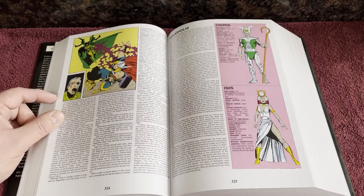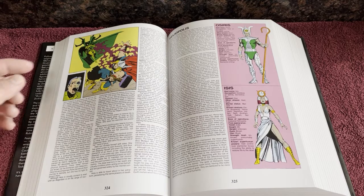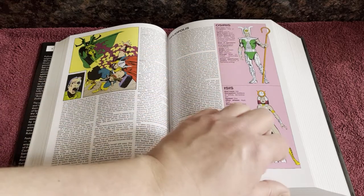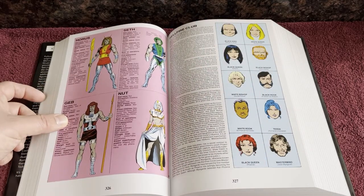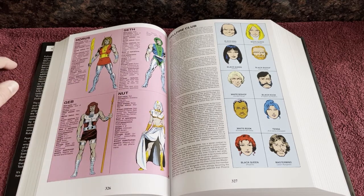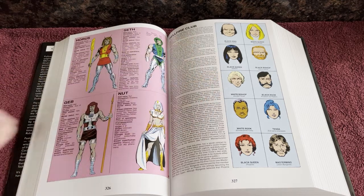And then Heliopolis. So these are like ancient Egyptian gods. They look cool. They do look pretty cool. And then Horus, Seth, Geb and Nut.